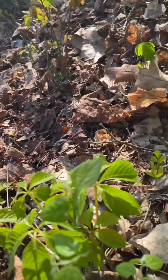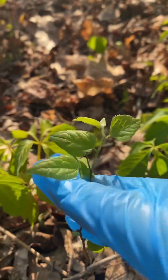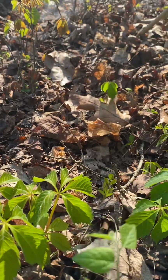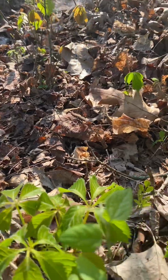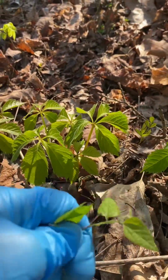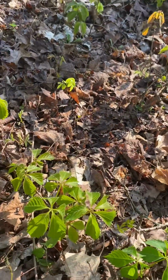Oh, this right here is a sugarberry. Also known, well, it's either a hackberry or sugarberry. I think they're closely related. But it's also called a Texas trash tree because they grow everywhere. They're not particular.